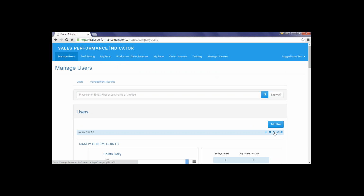The next tab, the pen and pencil, that basically is to edit information on an employee. So say that something changed on an employee, some information changed, you're just going to click here to edit the information. The next icon, the arrows, are to clear data. If you have somebody that leaves you, they're no longer with you, and you want to clear their data, you can just click on that and clear all of their data.